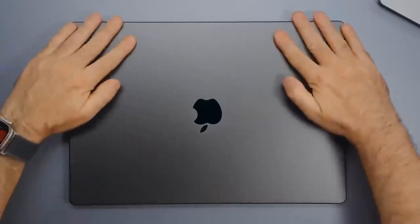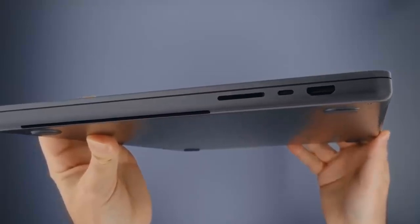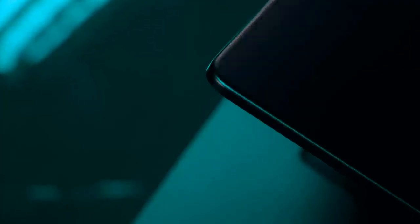I call the first generation Apple Silicon M1 Max MacBook Pro the best laptop I have ever used. And it is. I did it on this computer. The gap between M1 Max MacBook Pro and M2 Max MacBook Pro.